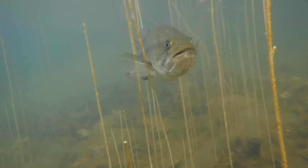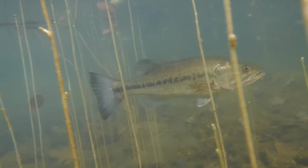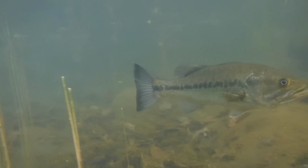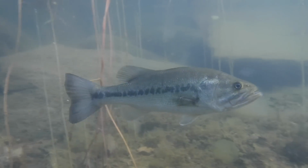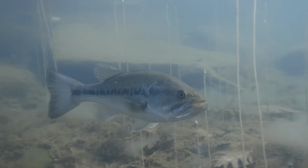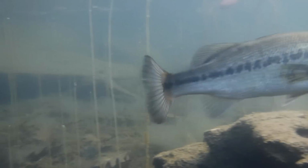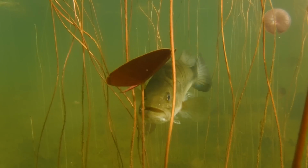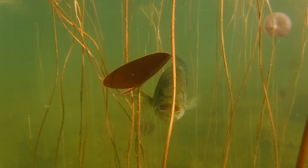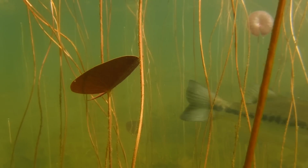In the spring, when the water temperatures climb into the mid-50s, the bass begin to move from their winter holding places in the deeper parts of the lake and start to take up residence in the shallow coves near the shore where the water is much warmer. The warm water ramps up their metabolism and gets them ready for the spawning season. They come out of their winter holding areas hungry and on the move, looking for food.